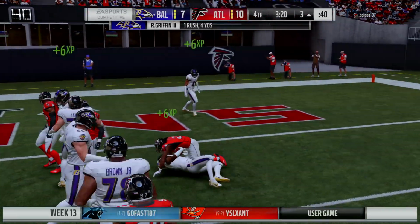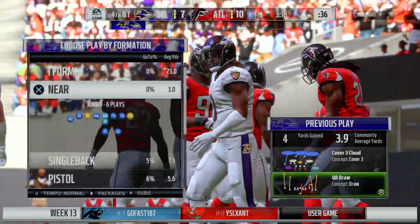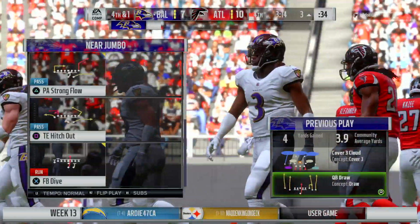And he'll be brought down here at the 3-yard line. The keeper good for only 4, and that's going to lead to a 4th down.